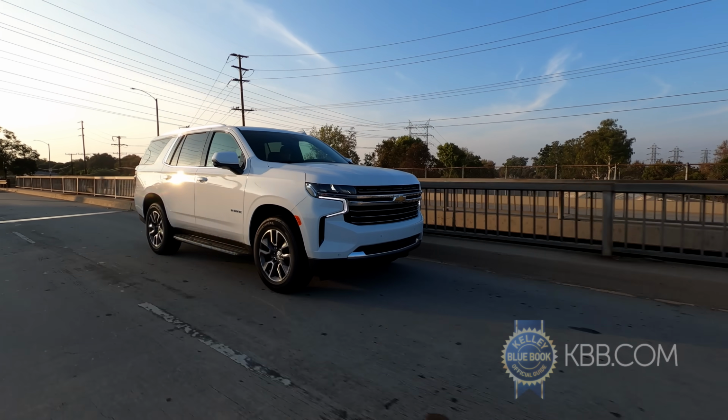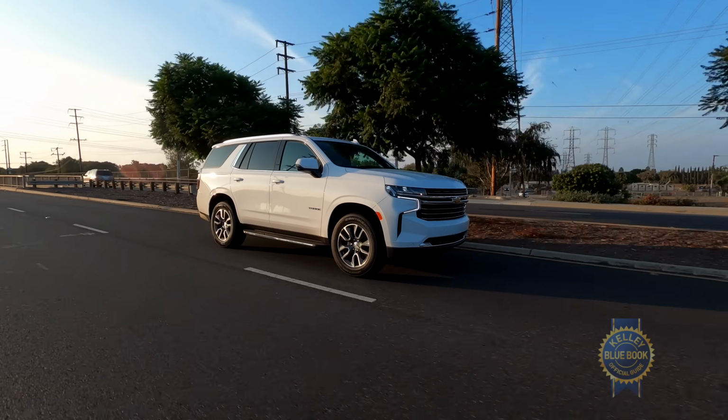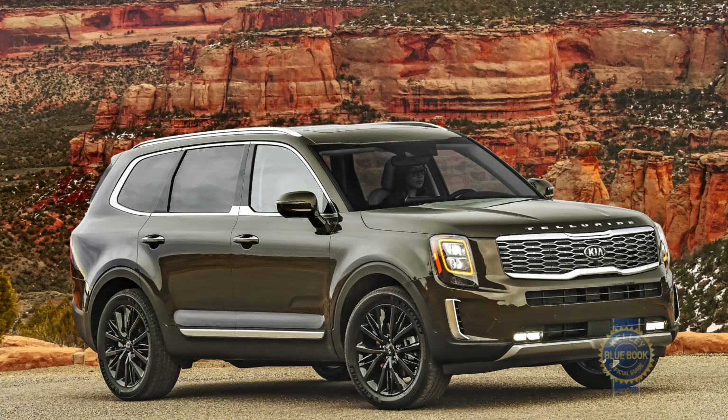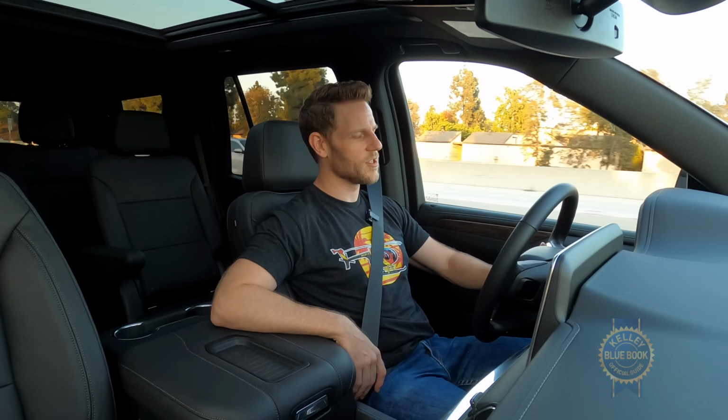I should also note that if all you need is a roomy SUV with 3 rows of seats, the current crop of quote-unquote mid-size SUVs offers plenty of space at a much lower price. Looking good, Telluride. Even so, if you need the capabilities of a full-size SUV, the Chevy Tahoe has never been better.